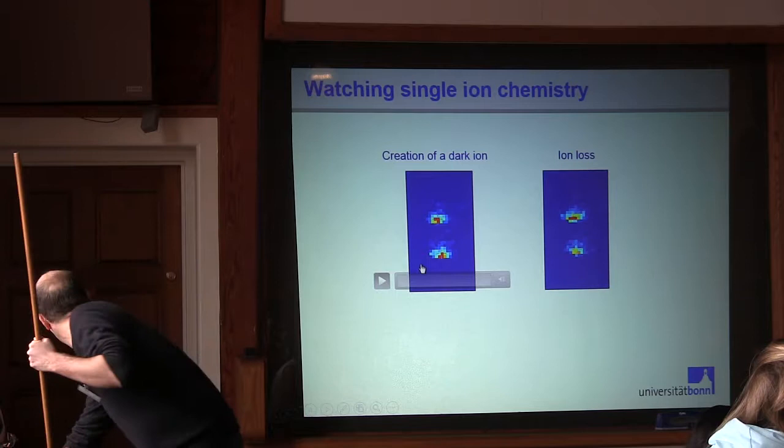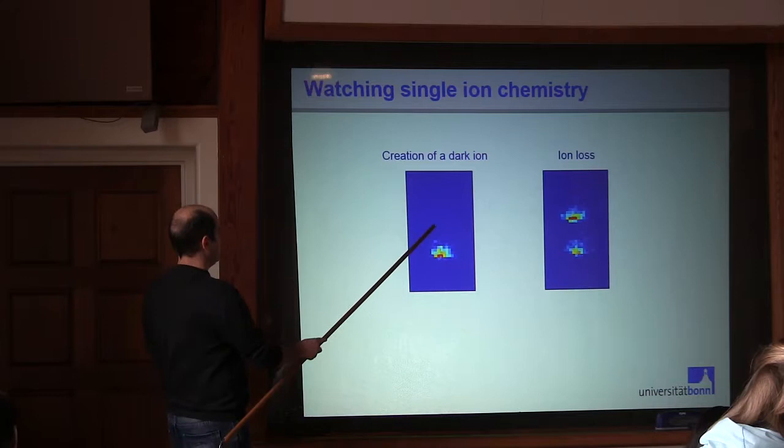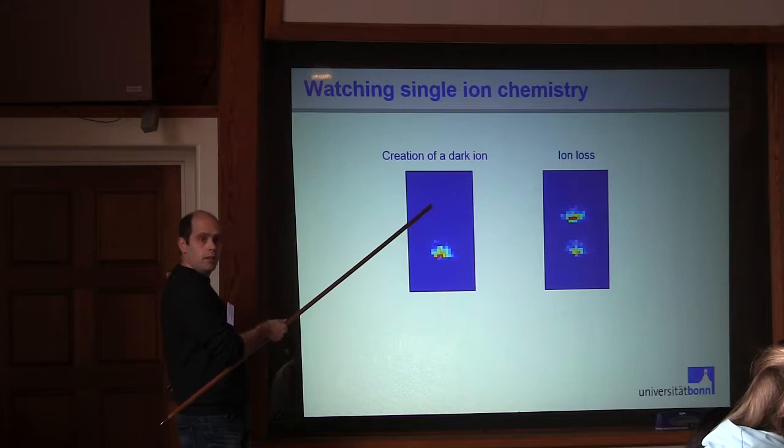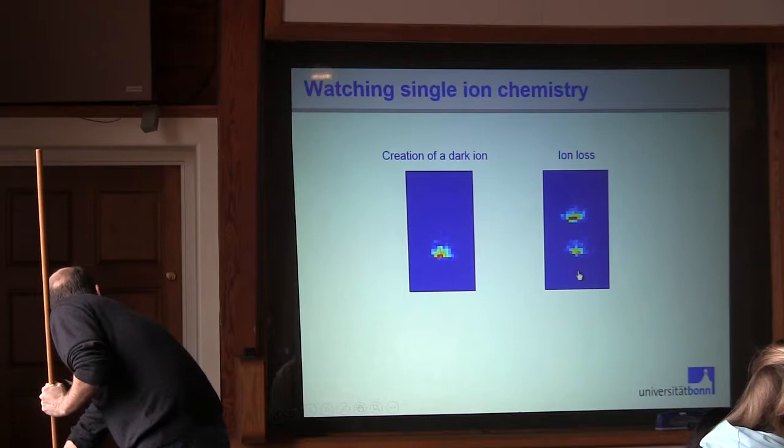And then after a while, you see one of these ions that was here is now gone. We are only left with one of them. However, the position of this one has not changed. So we know that there is still a charge up here, because these two charges repel each other from the crystal.